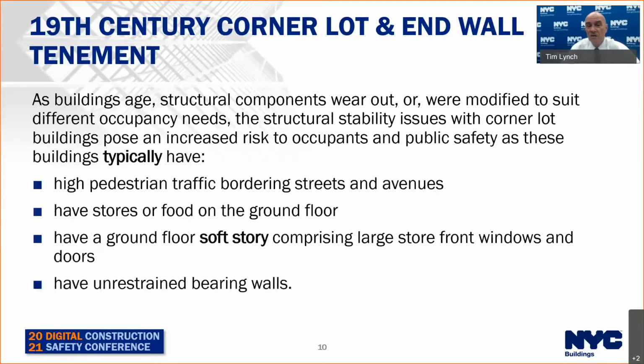Okay, so here's the snag. Corner lot and end wall tenements are kind of the same. People don't think that. You have a freestanding building, or a building that's been cut free of the neighbor. You know what that does? It turns it into a kind of corner lot building, and that's useful for us. So we're thinking now that corner lots and end wall buildings have a lot of performance issues that are very, very compatible.